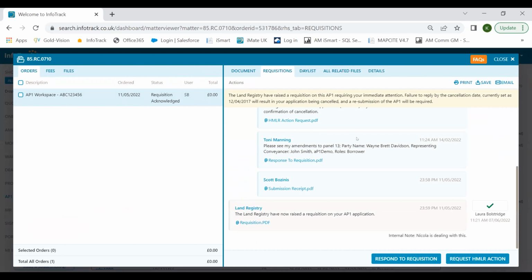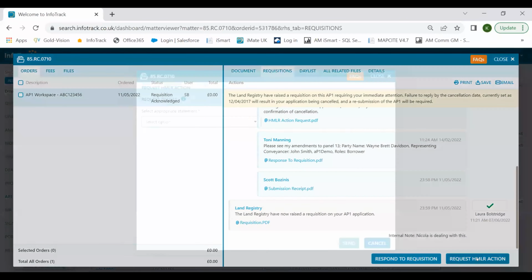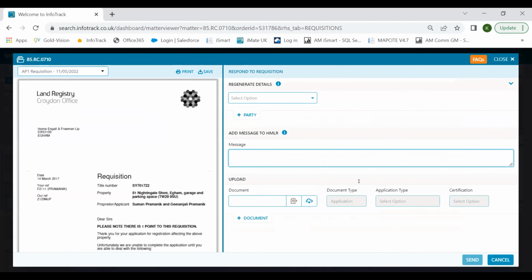But going back to the chat service that we have here, we have some little handy features such as being able to add in any internal notes to let colleagues know who's dealing with it. You can request further HMLR action, whether that be cancellation, extension of time, etc. And you can respond to the requisition. So we have a free type box here that you can directly message your caseworker from here or reply to any requisitions.